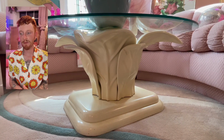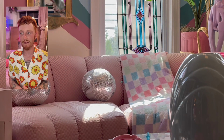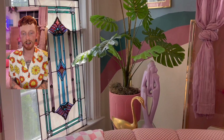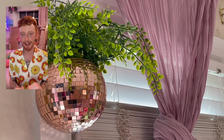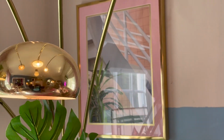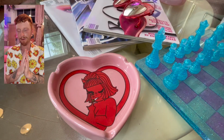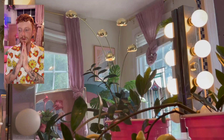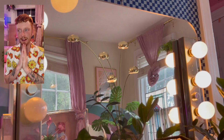This scalloped piece, I knew I had to have as soon as I saw it. It's checkered, it's scalloped, and it's pink. It's completely 80s and completely made for me. I really hope you love this room as much as I do. Again, this room has quite literally changed my life.